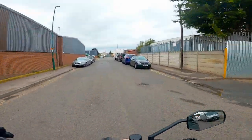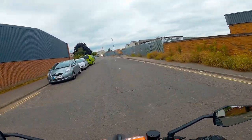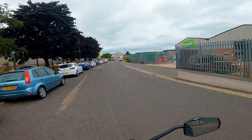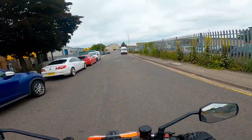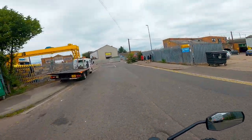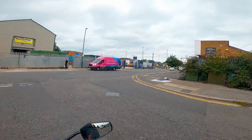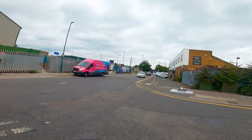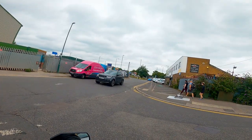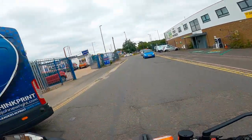So, welcome back to the channel. As you saw, 1290 Superduke R. Out of all the Super Naked for the Road episodes that I've done, this is the one I've been looking forward to the most. Just going on initial looks alone and staring at this thing in a magazine, this is probably my favourite looking. It's not quite as pretty as the Street Fighter, but it's just got something about it.